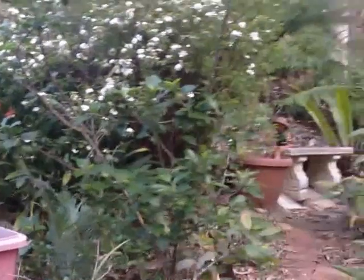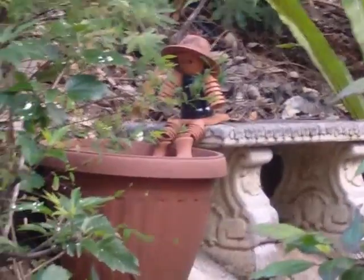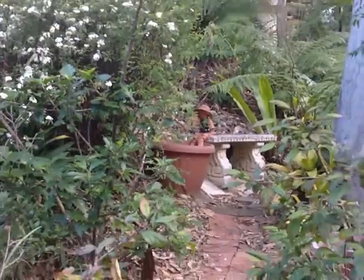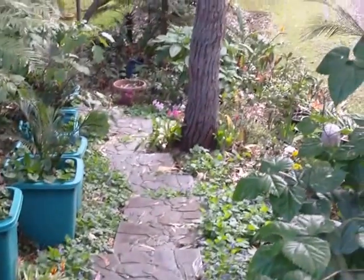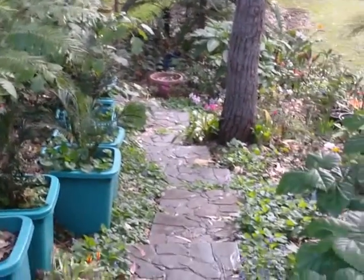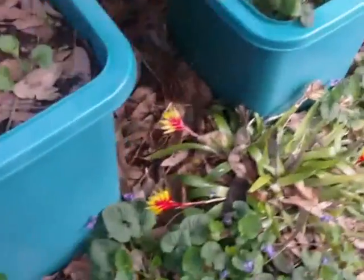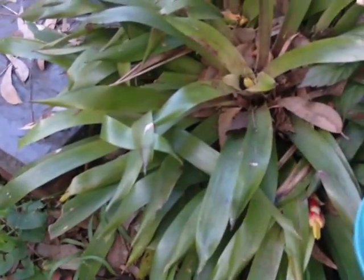Maybush from the other side. Little bench for getting eaten by mosquitoes. There's a maple in that pot. More hibiscus. This one is red. I laid each one of these blasted pavers. And finally there's getting a bit of colour down there. Look at that. Bromeliad. This one is another one. Different flower again.